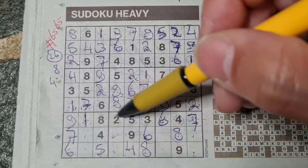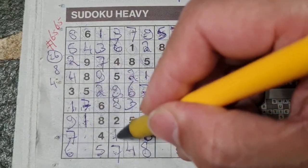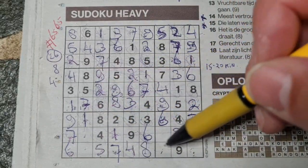2 missing numbers in this big square, the 1 and the 7. We have a 7 in this row, no 7 there. 7 should be here, and a 1 goes there. 1 in this row, 1 in the row below. So last row, the only 2 places left for the 1 should be here or there.